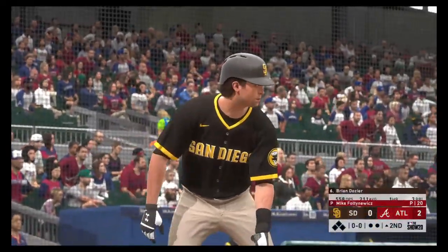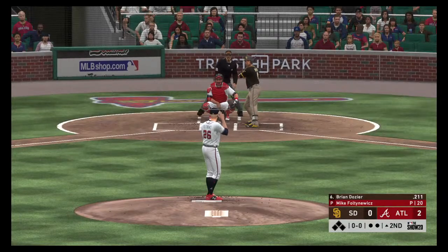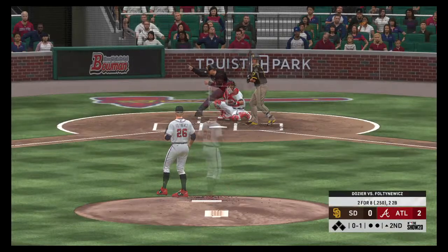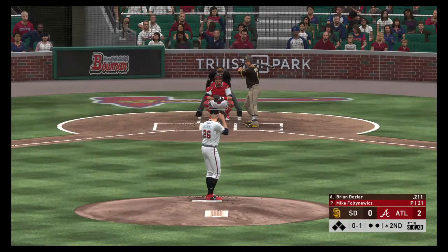Settling in now, Brian Dozier. He'll get us started in the top of the second. Hey, we're still in the early stages of this one. They're only down by a couple of runs, but it's really key for this leadoff guy to try to get on and get a big inning started. No balls and a strike to count.